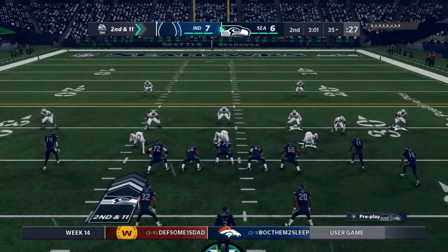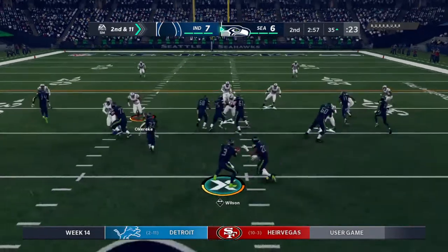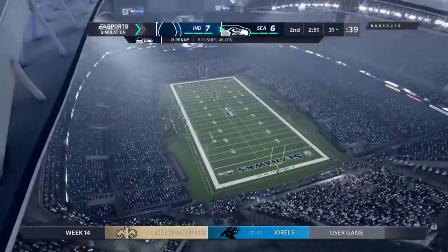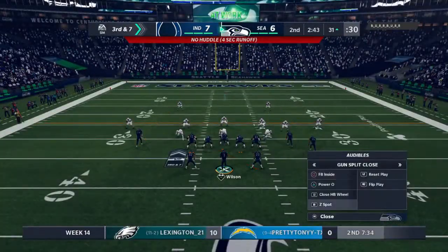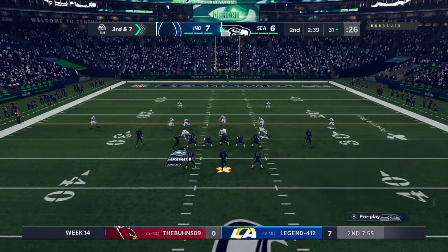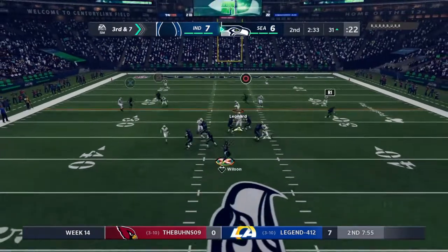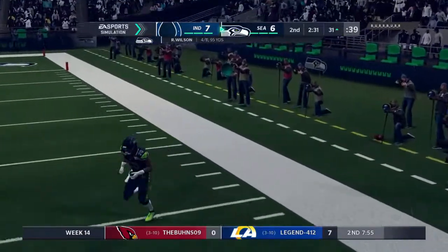2nd and 11. They'll run with Penny here out of the shotgun. And this time not quite to the 30. It'll be down at the 31-yard line. 4 yards on the pickup there as they get it back to a more manageable 3rd and 7. Operating from the gun, Wilson. A bullet throw, but incomplete.